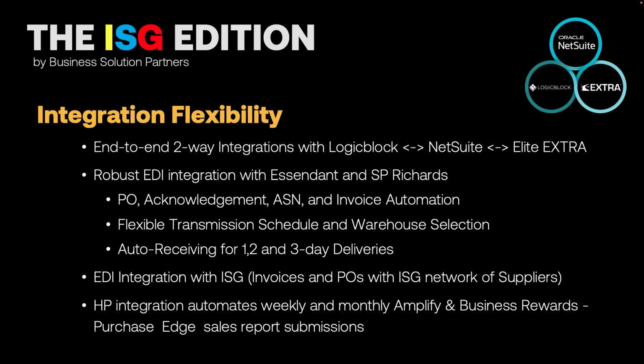And then we've also built out HP integration, which automates the weekly and monthly Amplify and Business Rewards Purchase Edge sales report submissions. I believe that HP really requires you to be very diligent about sending them reports. And so we automate this and transmit it automatically over to HP as well.